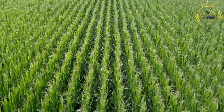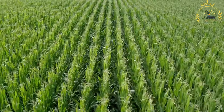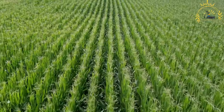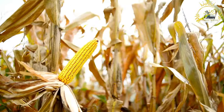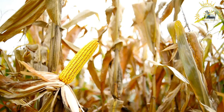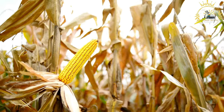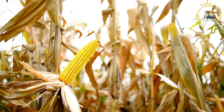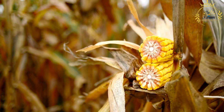Preparation. The preparation of roasted maize is quite straightforward. Selecting maize. Choose fresh and mature maize on the cob. The corn should be fully developed but not overly mature. Husking. Remove the outer husks and silk strands from the corn cobs, leaving the kernels exposed. Seasoning. Some vendors may brush the corn with a little oil or butter to enhance the roasting process and add flavor. However, many roasted maize vendors rely solely on the natural sweetness and smoky flavor of the maize itself.